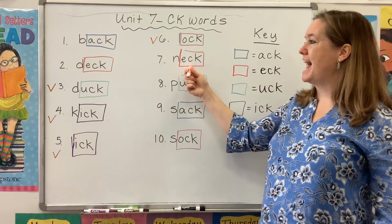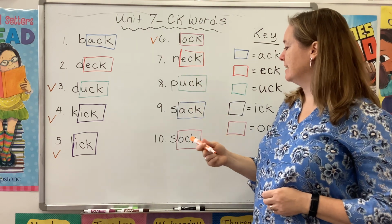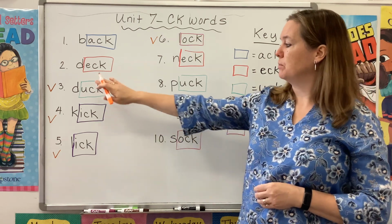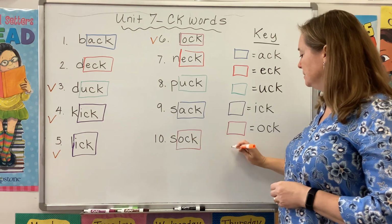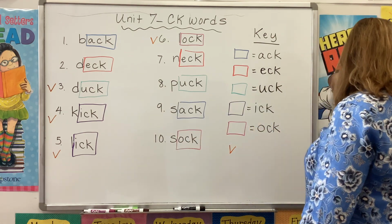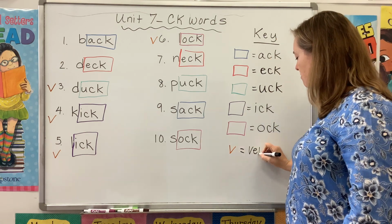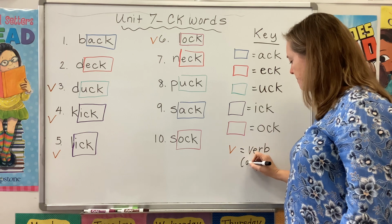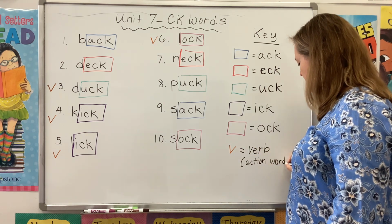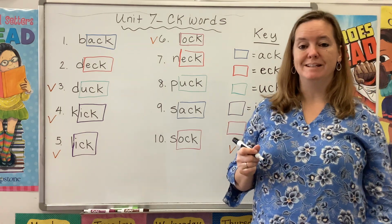All right, neck is a thing, puck is a thing, sack is a thing, and sock is a thing. So let's just stick with these 4 examples. In our key, that orange V equals verb. And a verb is an action word. It is something we do.